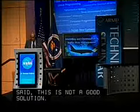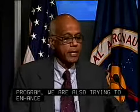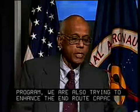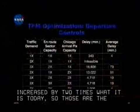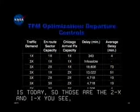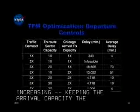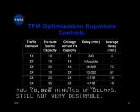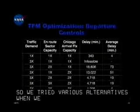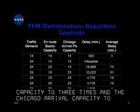As part of the NASA research program, we are also trying to enhance the en route capacity as well as the arrival capacity. If the capacity were to be increased by 2 times what is today, so those are the 2x and 1x you see, increasing the en route capacity by 2 times, keeping the arrival capacity same gives you 18,000 minutes of delay, still not very desirable. So we tried various alternatives. When we increased the en route capacity to 3 times and the Chicago arrival capacity to 3 times, for this case, you get back your 4 minutes of average delay.